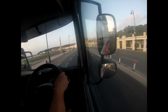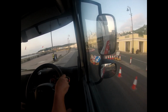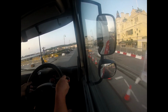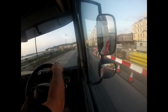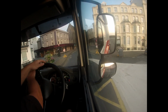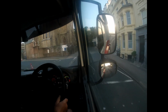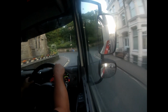I'm just going around behind the Gaiety Theatre here to see if we can get a box out. Sometimes people just park the cars anywhere, and no chance of getting it out. So we'll have a little look, see if we can get the trailer out, and we'll ship this out. There's only really this time in the day you can get this out of here, because it obviously gets busier during the day, and you have to reverse out onto the street here, which sometimes is quite dodgy.